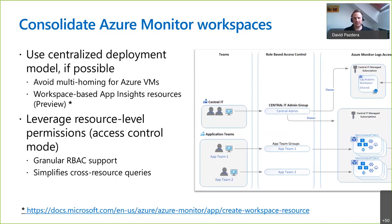And the recent changes in Application Insights, for those of you who like to use that product for application level monitoring, also allow you now to consolidate both application and infrastructure or platform telemetry into one single workspace, which wasn't possible before. Every time you spin up an App Insights, it created its own workspace. So now you can actually have that in one single repository.